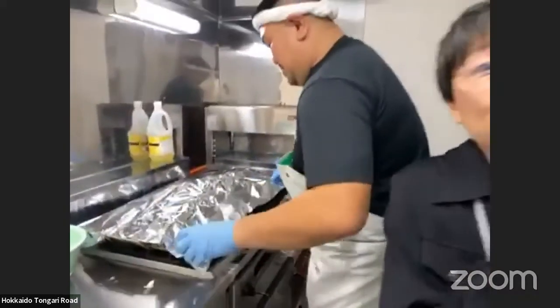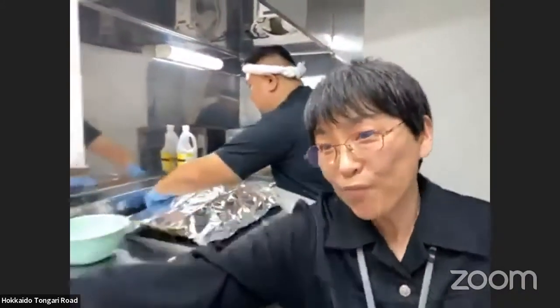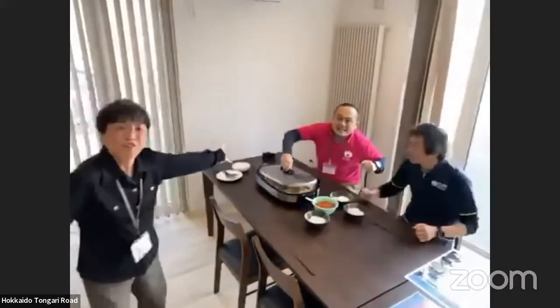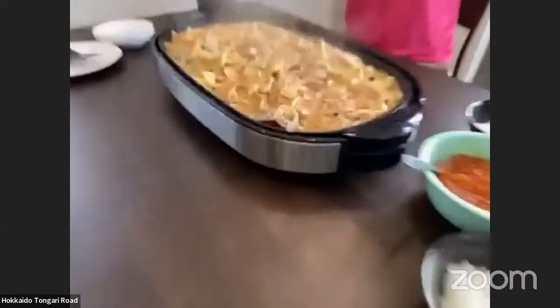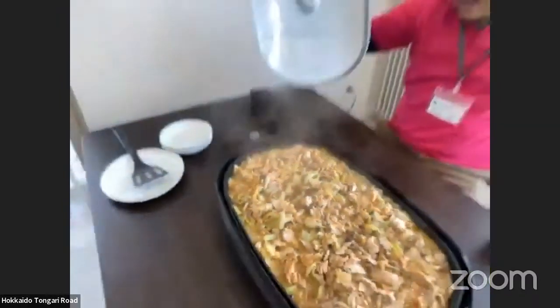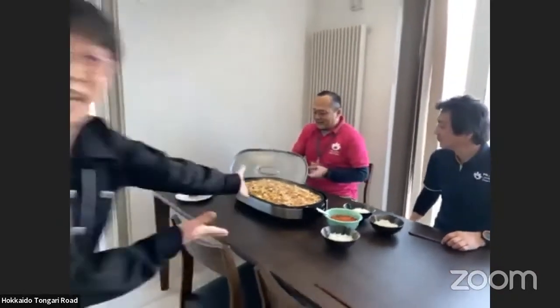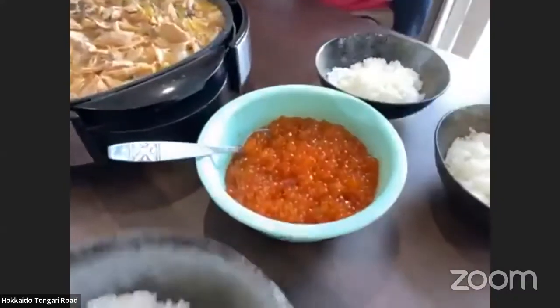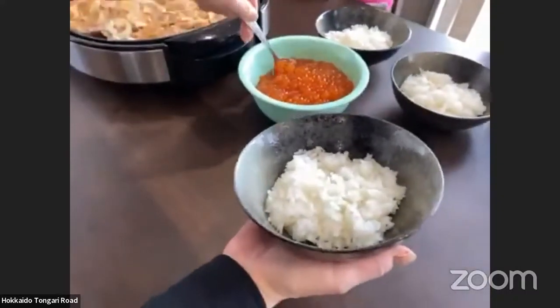Okay. We do not have enough time to cook it now, so. Oh, that's so beautiful. Ready to eat chan-chan yaki. Wonderful. Wow. This comes with this chan-chan yaki and ikuradon. Let's eat. Okay. Wow. First ikuradon.